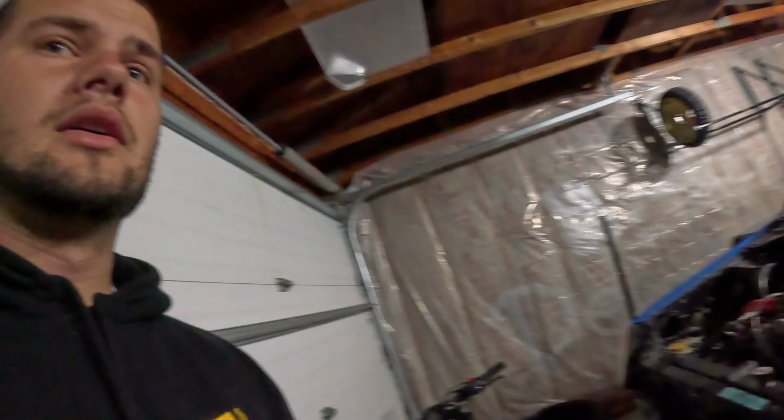We're gonna hear it. It still needs a lot of work to be driven, and with winter coming around, I don't really want to drive it in the snow, even though it's a Subaru. So it's just gonna be another project for the winter. But I would like to hear it start before I kind of park it for the winter.